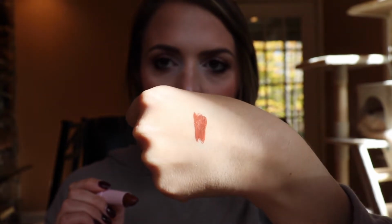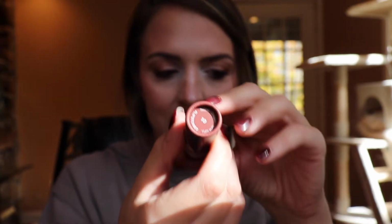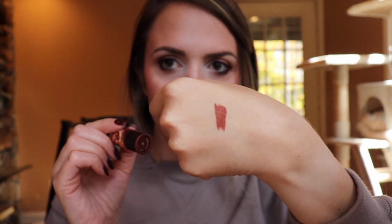This is a very good formula. It's super creamy and it's a satin finish, but a little bit shiny. It's way more brown than I was expecting. So this is not the shade for me. It literally just looks like I have poop on my lips. So the formula is really nice. It glides on really easily, gives a nice shiny finish. Just not crazy about the color.